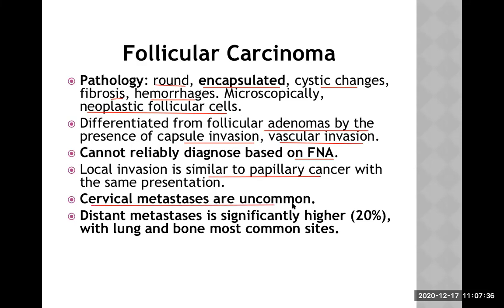Cervical metastases are uncommon, and distant metastasis is significantly higher. So remember this important point here, with lung and bone the most common sites. If metastasis occurs to the lung, the patient may have breathlessness, cough, hemoptysis, all those things. And when we take the X-ray it looks like a cannonball appearance. This is a very important term used in clinical practice. Cannonball appearance is the metastasis to the lung because of secondary malignancy. And bone, we already talked about.